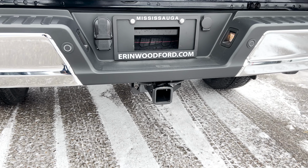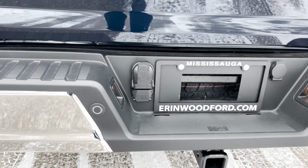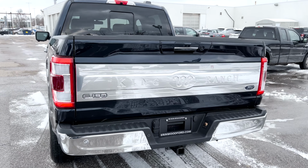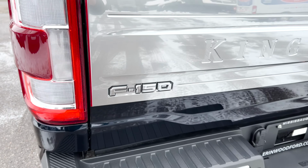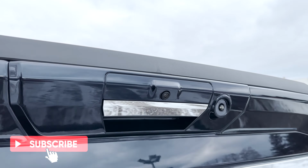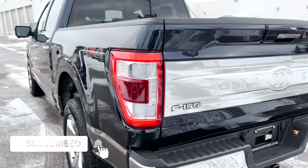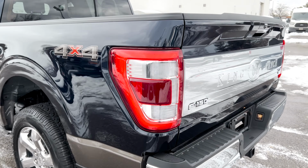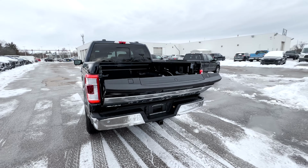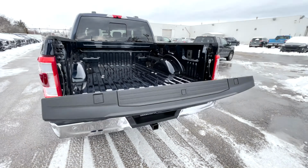This truck does have the trailer tow package. Then above by the license plate are the towing plugs, and on the tailgate is this massive chrome piece with the F-150 badge, King Ranch lettering with the symbol, and the Ford badge. On the tailgate handle are 2 cameras, and like the front lights, the rear lights are also LED. One thing that I love about the F-150s is not only the power tailgate when it opens, but also when you close it.